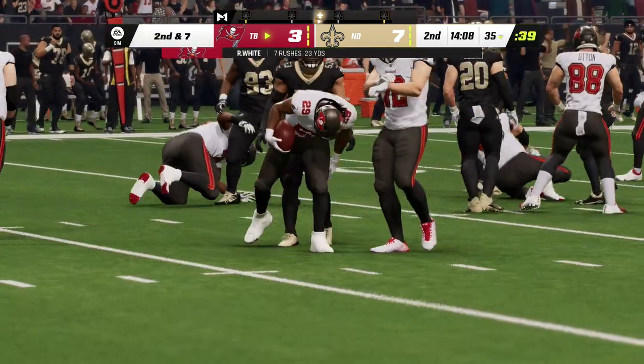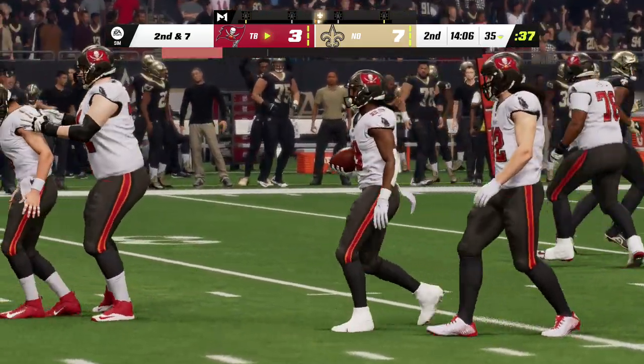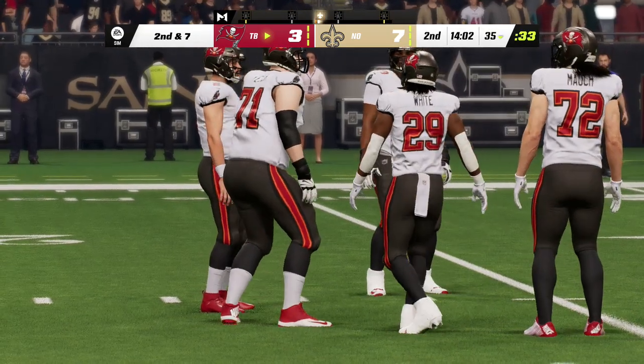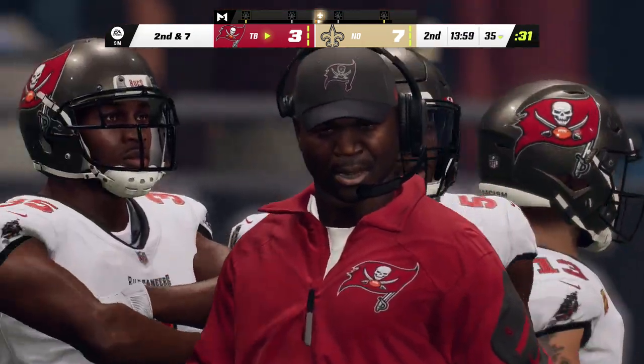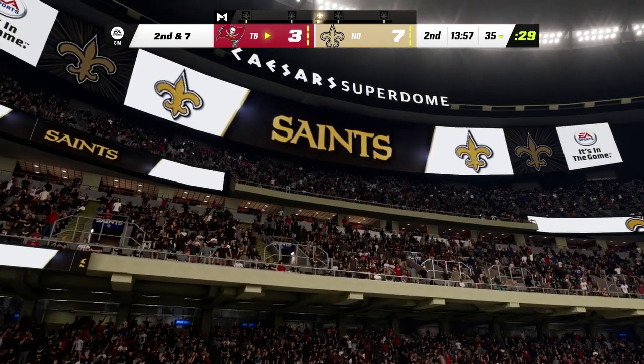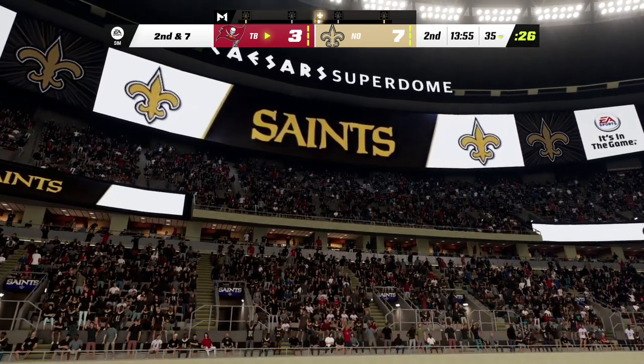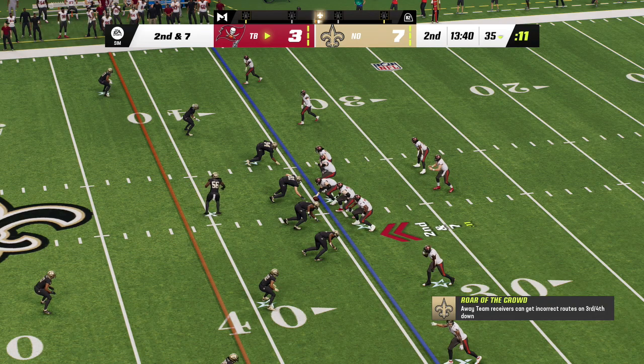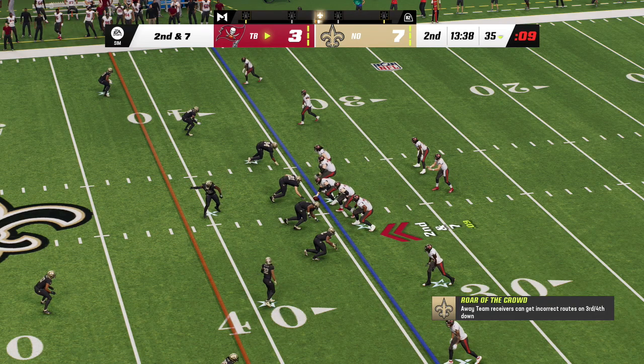A gain of 3, second down. Yeah, I don't know if it's exactly a win-win, but if you're on offense, you'll take that kind of a run. It was kind of stacked up, found a little bit of yardage, and frankly, they're pretty close to staying on schedule on offense. The playbook is still open for the coordinator. The last run got 3. Now here's 2nd and 7.